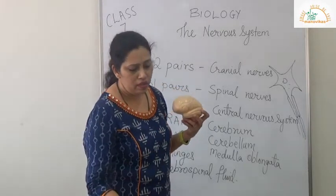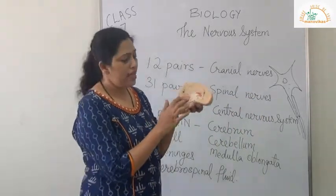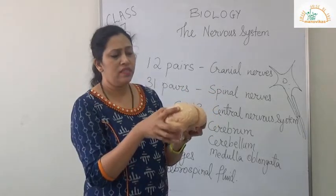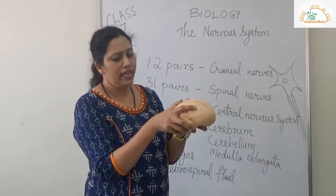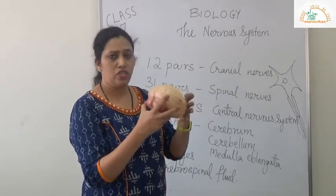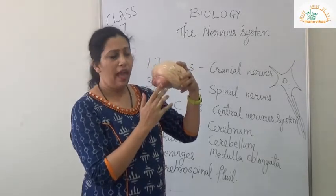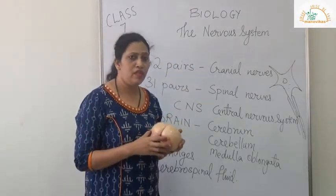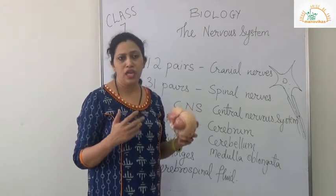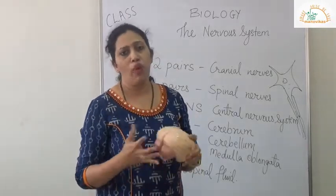Now coming to the next part, that is the cerebellum, which is again divided into two sides, and it is concerned with some important functions. This is the cerebellum. It is also convoluted, and it is concerned with the body's balance, because of which you are able to dance or walk properly without wobbling.